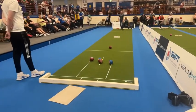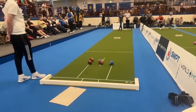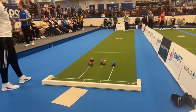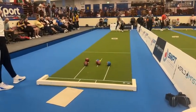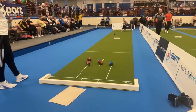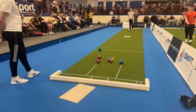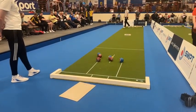Dean's very tight on that one. Peter stays with the forehand. Looks a bit pacier, this one. Just pushed it a bit wide.